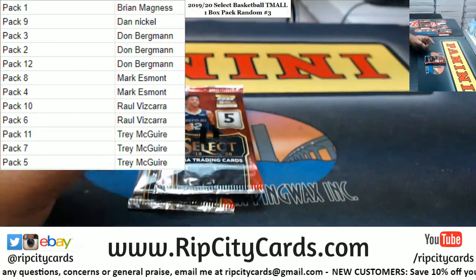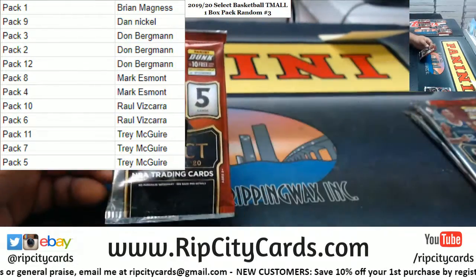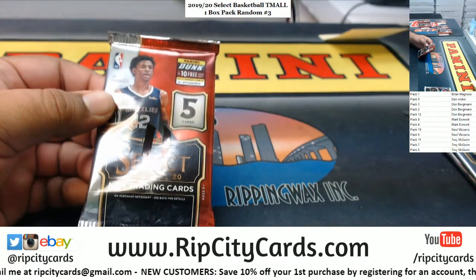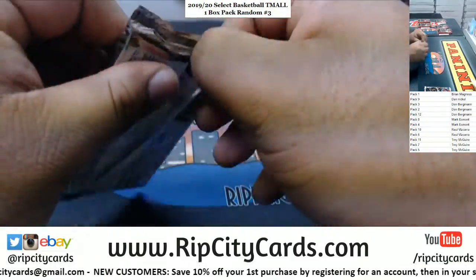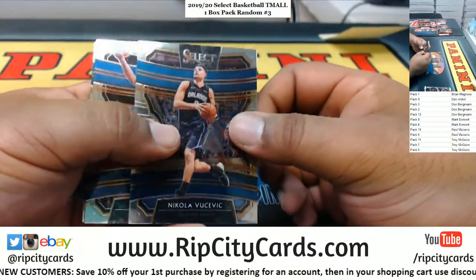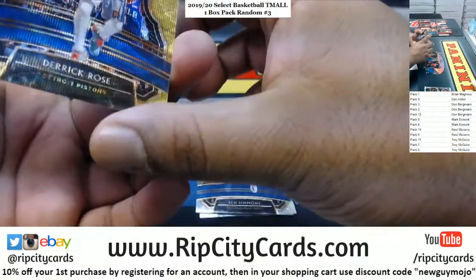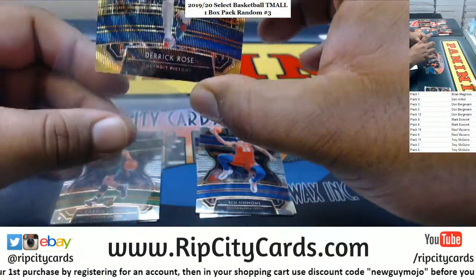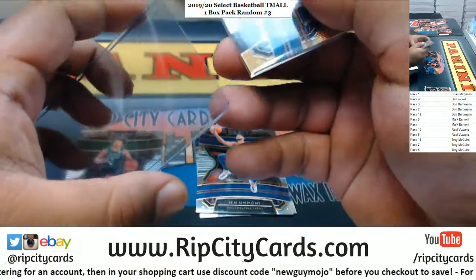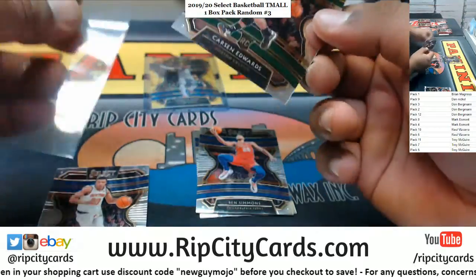Well, let's start with Trey, since it's already here. We're pack 11. Let's go ahead and put this here on the side. All right, good luck, everyone. I'm not going to keep the pack for this stuff. Ooh, already a gold wave. Got the famous dummy card. Derrick Rose with the tier 1 gold wave for the Pistons. Now, the gold waves and the red waves are not numbered, but like I said before, they are exclusive to TMALL. A rookie Carson Edwards, base 1.